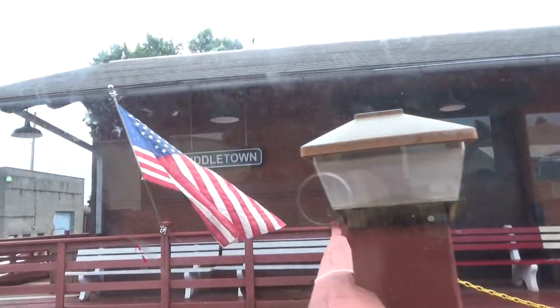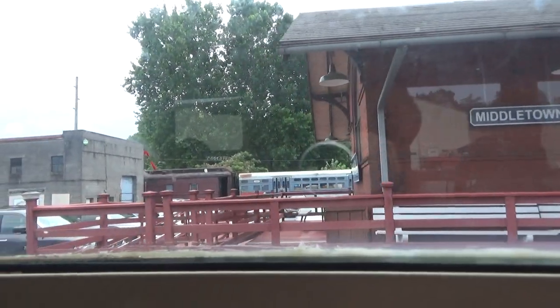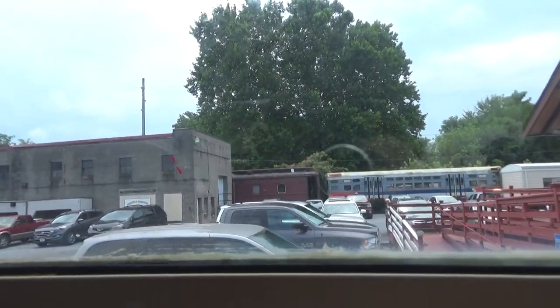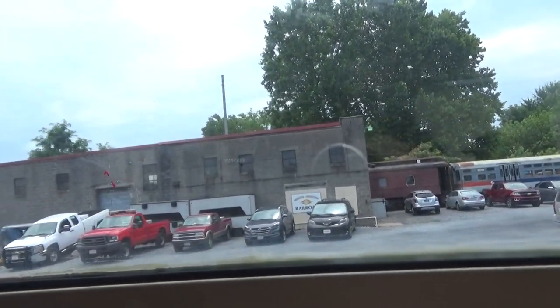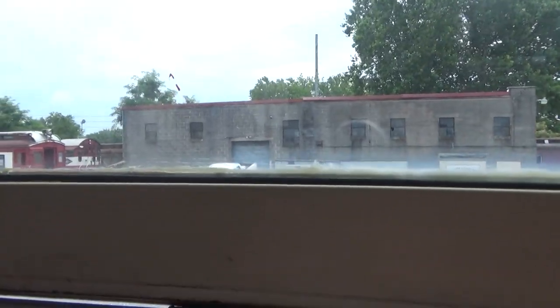After that, it was used for storage. We converted it for use as our passenger station and gift shop in the year 2000. It still has a scale in there for weighing the less than carload freight. And for the railroad historians on board with us today, we have the original Reading Company freight station sign hanging up there on display inside.